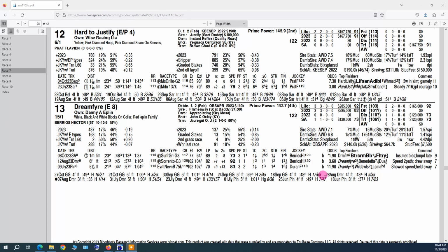So she is obviously a need-to-lead horse, is going to have to wire this field or at least get up front, and we'll see if, you know, she's capable of pressing. But I think you're going to get a lot better than 15 to 1 on this horse, and it's worth the risk, or at least using underneath. So this would be my primary long shot in this race.